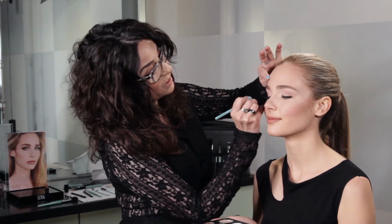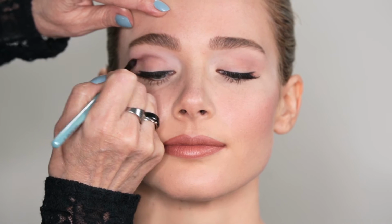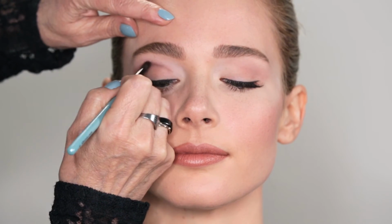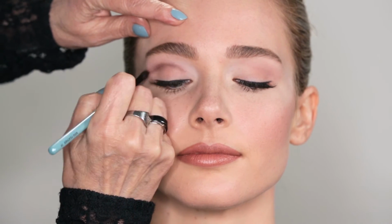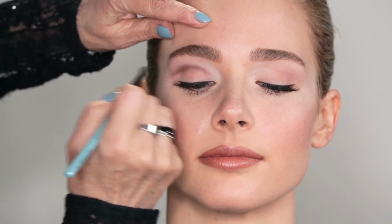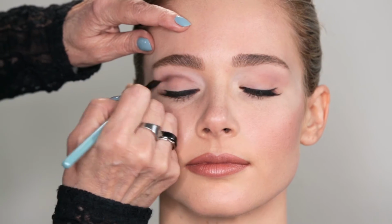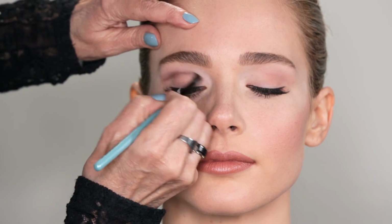So this pinpoints the Espresso right in that crease. As you see, I love shading the crease. It's like something that I do on almost everybody. I love this look. But can you imagine creating a smoky eye by putting Espresso on the whole entire eyelid? So beautiful. But on Kate's eyes, we need to create a lid.